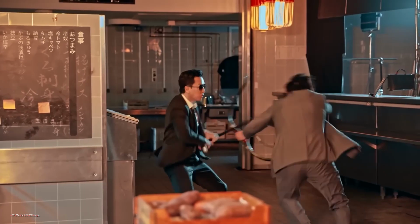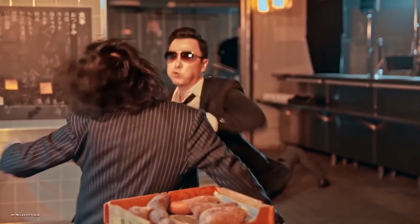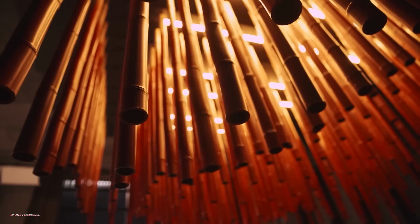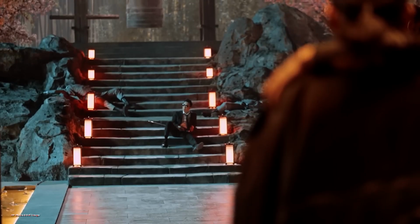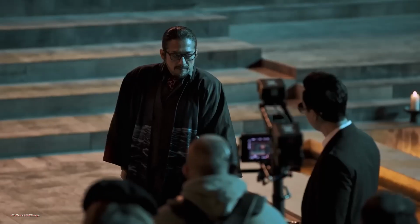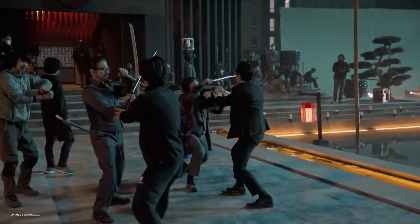A lot of the stunt guys are like, if you haven't worked with Donnie before, be ready. And some of the stunt guys weren't ready, but I think that helps us too because it made a lot of natural reactions. When Donnie and Sanada-san have a fight to the death, it was amazing to watch Donnie and Hiroyuki work that out. Because they are both no joke. They are no joke.